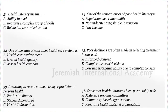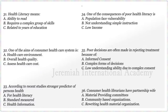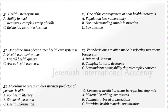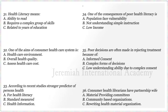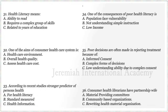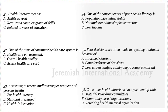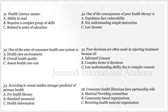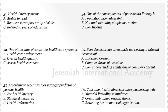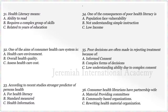Health literacy includes the ability to understand instructions on prescription drug bottles, appointment slips, medical education brochures, doctor's directions, and medical consent forms. It also includes the ability to negotiate complex healthcare systems. Health literacy is not simply the ability to read.